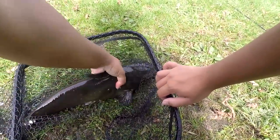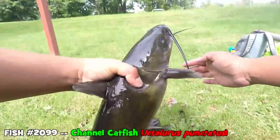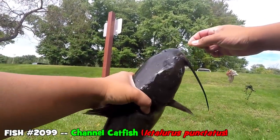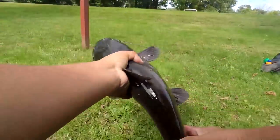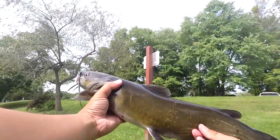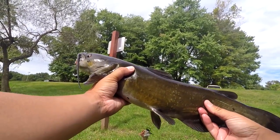Wow, my man. This is a fat catfish. Dude. Whoa, this is fat. It's missing an eye too. This is a warrior right here. We're gonna measure this guy, see how big it is. But just for you guys to have an idea how big this fish is, all right? Look at that. In the range of three and a half, four pounds.